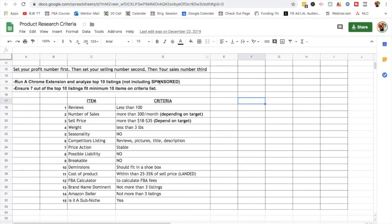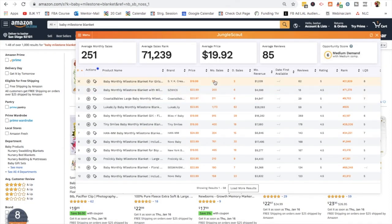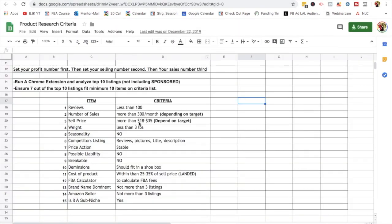Okay, number of sales 300 or above. Okay, so 7 of the top 10. No, no, no. 1, 2, 3, 4, 5, 6. So 6 out of 7, which is not bad, have more than 300 sales. Awesome. Okay, the other thing is $18 to $35.